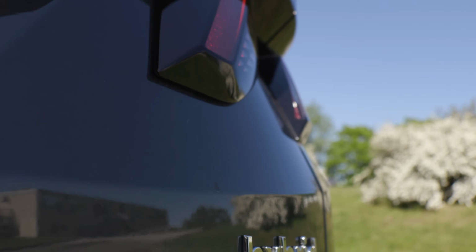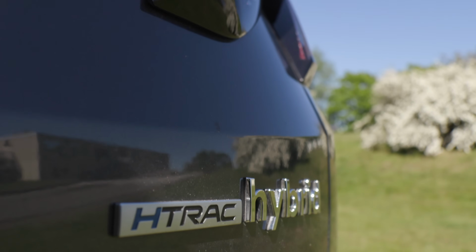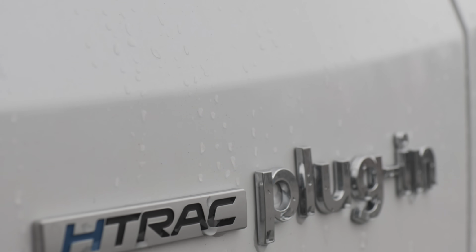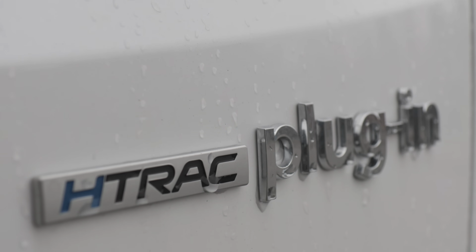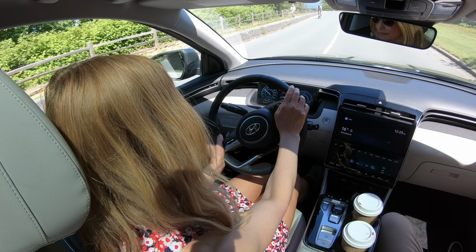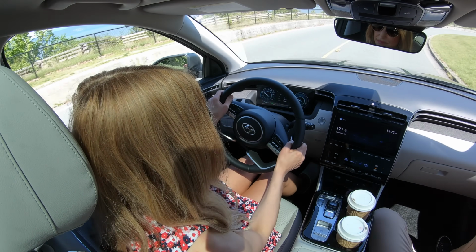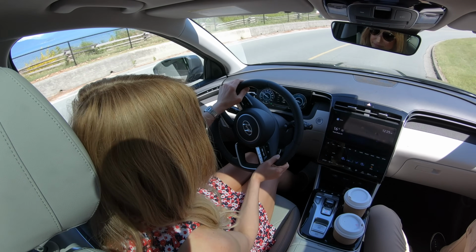Now, we haven't had an opportunity, because it's not arrived yet, to drive the Sportage Hybrid or PHEV. However, we have had a chance to drive the Tucson Hybrid and plug-in models. And because they're based on the same platform, they should drive similarly. They offer a smooth ride with a quiet cabin. Hyundai focused on a balanced combination of fun-to-drive performance coupled with excellent fuel economy.